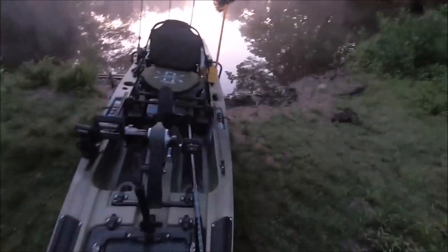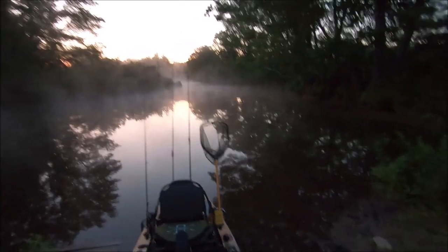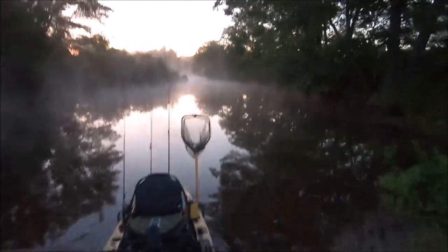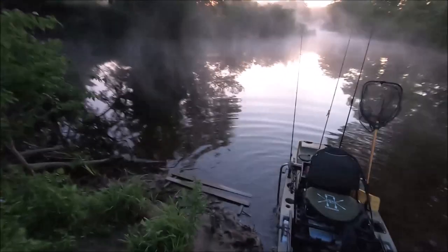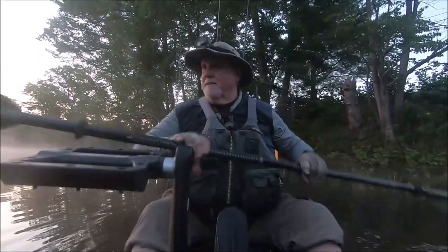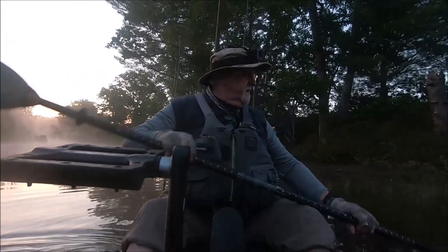Let's see how muddy that really is. Oh yeah, she's sinking right in. Whoo-wee, well now I'm past the point of no return right here. All right, well I got the boat in.